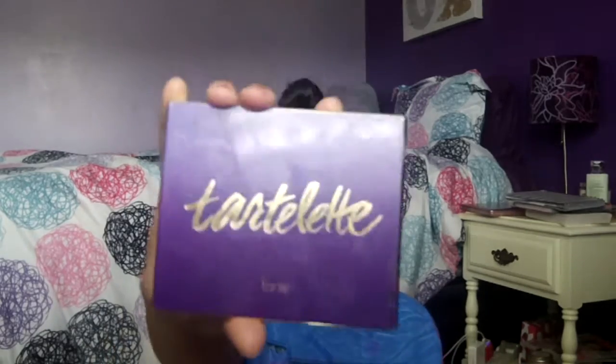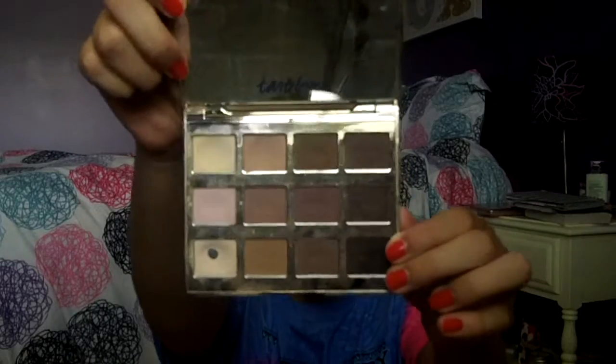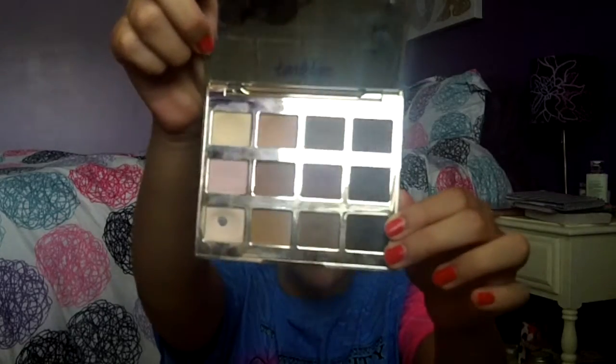So now I'm going to be using my Tartelette palette. This is honestly my favorite palette. Some people say they don't like this palette, which I don't really understand because I love it. Everybody has their opinions and I respect that, but I don't get how you don't like this palette. It's a very good palette, and the colors are so beautiful. I'm sorry if I'm blinding you with the mirror. You have a lot of browns and purples, and those are honestly my favorite colors. They go great with brown eyes.